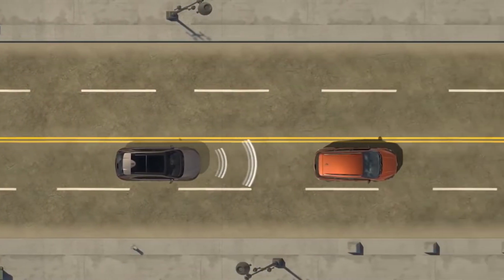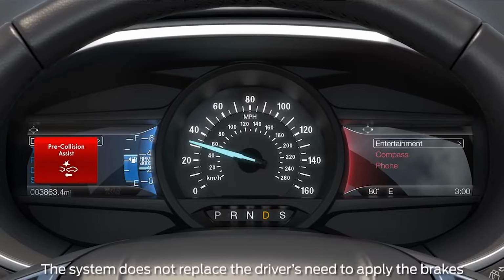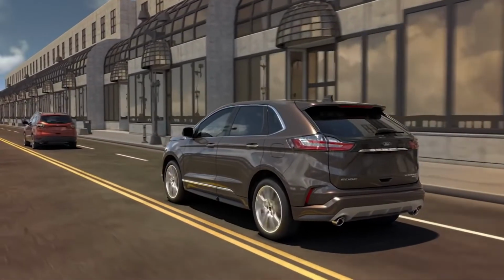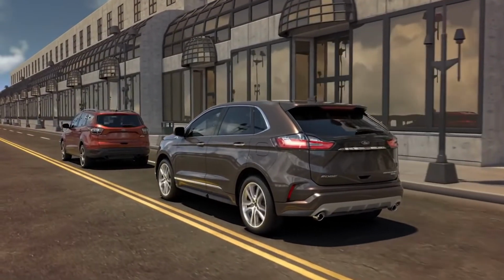Also it does have pre-collision assist with automatic emergency braking. That includes your pedestrian detection, your forward collision warning, and dynamic brake support. So if you're going too fast, maybe the car's turning real slow and you're going to hit them if you don't hit your brakes, it's going to alert you. A series of lights in the production screen lights up, a series of tones as well, and it preloads those brakes for you so you can brake even faster.